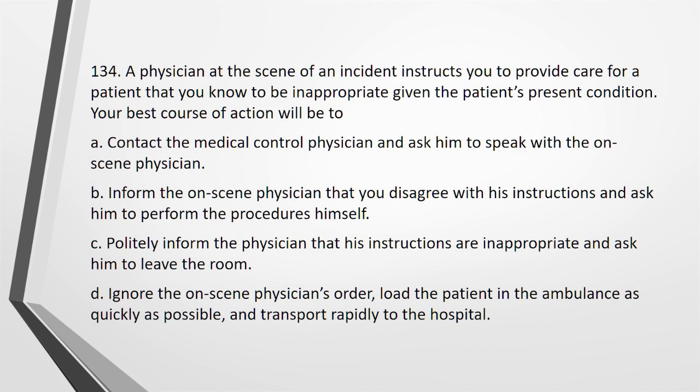134. A physician at the scene of an incident instructs you to provide care for a patient that you know to be inappropriate given the patient's present condition. Your best course of action will be to A. Contact the medical control physician and ask him to speak with the on-scene physician. B. Inform the on-scene physician that you disagree with his instructions and ask him to perform the procedures himself. C. Politely inform the physician that his instructions are inappropriate and ask him to leave the room. D. Ignore the on-scene physician's order, load the patient in the ambulance as quickly as possible, and transport rapidly to the hospital.